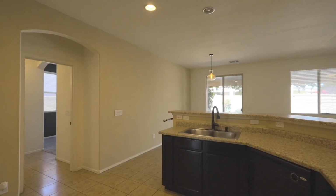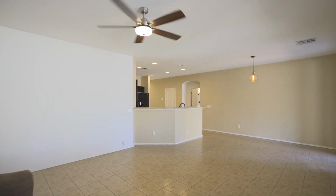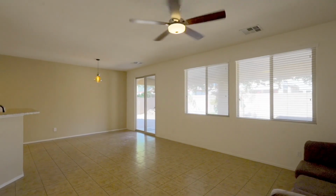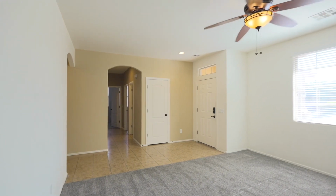But that's not all. Embrace the eco-friendly lifestyle with the added bonus of solar panels, ensuring not only a reduction of your carbon footprint, but also significant energy savings. With its single-level layout, this home offers convenience and accessibility for every member of the family.